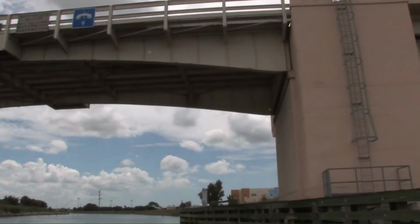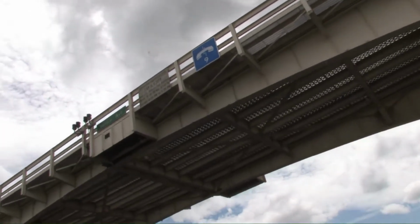It's just a neat, beautiful area down there. The South Venice area is really pretty. So I think South Venice to Lemon Bay is just a beautiful boating area. I think in Venice that would be my favorite place.